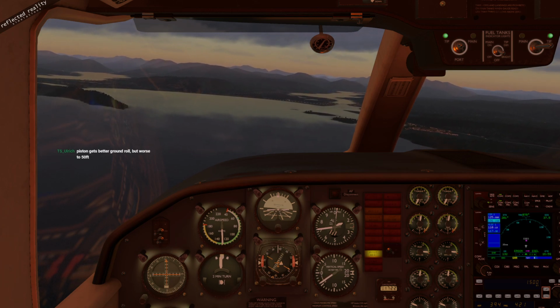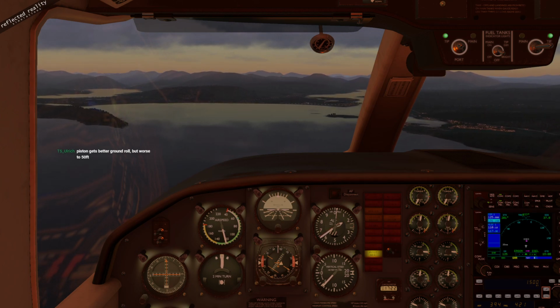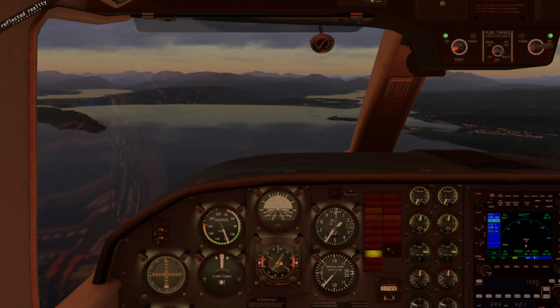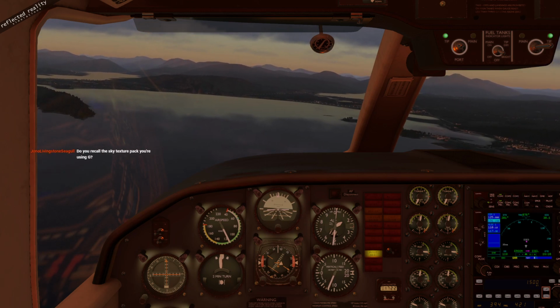Yeah, okay, that makes sense. Better ground roll, wash to 50 feet, that makes sense. It's a very difficult thing to measure in the sim. I really tried to measure the distances, but I guess you need to write something specific to do that. Anyway, the props are already up, speed's coming back through 120. Oban's directly ahead of us. This is where we did the gliding video.